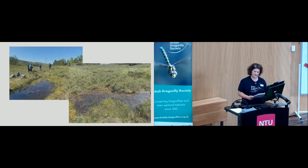There are a number of bog pools on the site. This one on the left-hand side is one of the best locations for white-faced darter. But like so many of the shallow pools, they are drying up. So I'll soon be working on a management plan to see how we can improve some of the pools for dragonflies and prevent them from drying up.